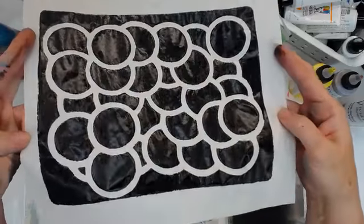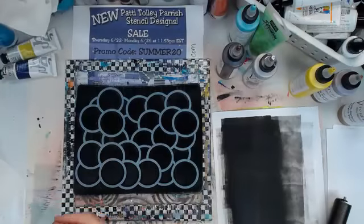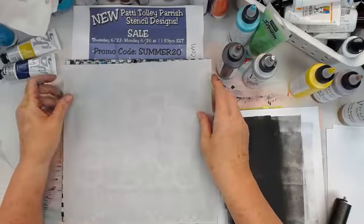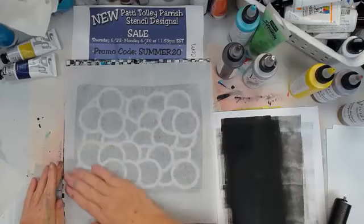Ew, that's pretty black and white. That's kind of nice. But even still, that was a little bit of paint, but it seems like a lot of paint when I go to pick it up.